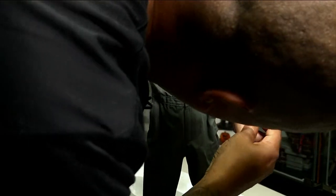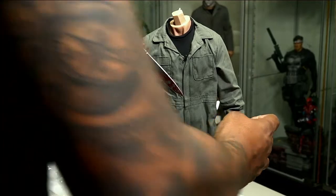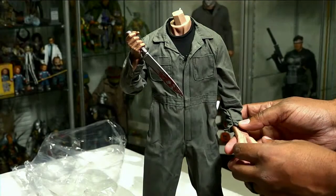Sorry for my head being in the shot for a second. I need to be able to key this arm and make sure I can see, because it's kind of a booger. Let me come around, sorry guys, and see if I can get his arm in there.